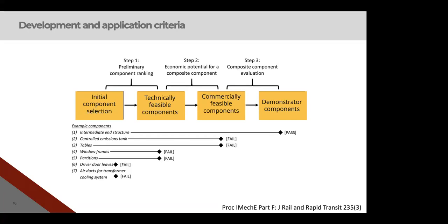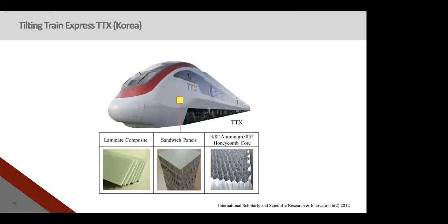From this point of view, fibre-reinforced polymers are mainly used in the main train body or intermediate end structures on the railways. Right, so let's have a look at a couple of examples. So this is not exactly a fiber-reinforced composite material. This is actually a metal matrix composite.